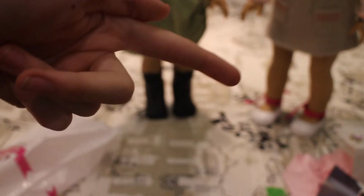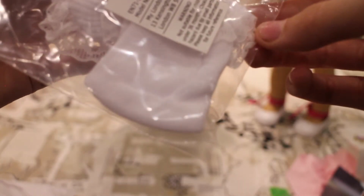So let's get on with the stuff that I got from My London Girl. Okay, so the first things that I've got were these little socks because they look so much like the American Girl ones. And these were £3. And they are these little white socks. I have a pair very similar, but they don't have the lace trimming. These are so adorable. So I got a pair of those.